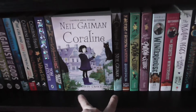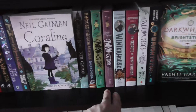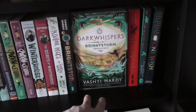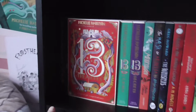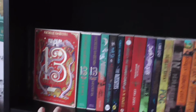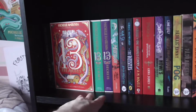Coraline, The Graveyard Book, which I think you can put into YA as well, but I just put it in my children's. Pumpkin and Stubbs, Winter House. Oh, my Vashti Hardy books. Absolutely love Vashti Hardy's books. The rest of the Michelle Harrison books, because I've got one there and one there, which you can't really say the other Alice, and then the 13 Treasure series by Michelle Harrison. I do have my Pinch of Magic books up there, but these are her other series and standalone books.